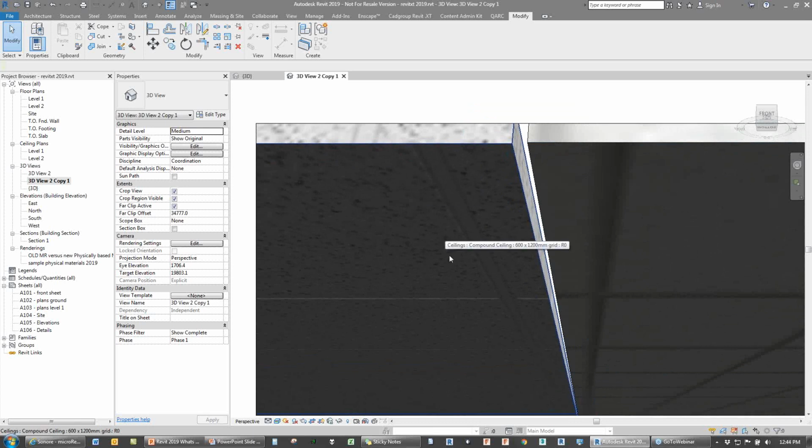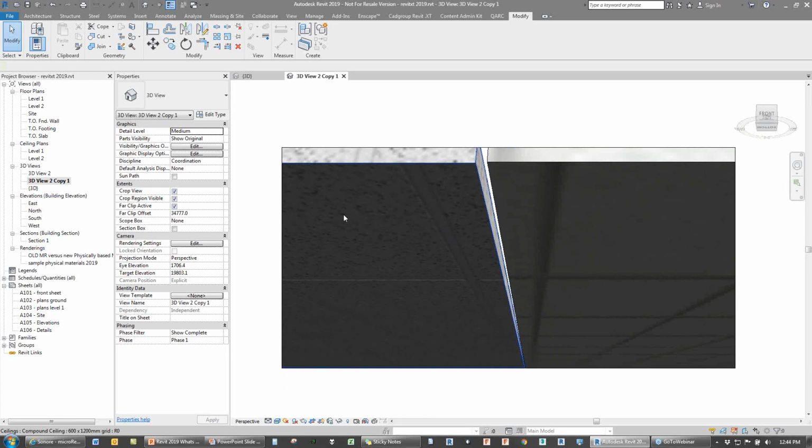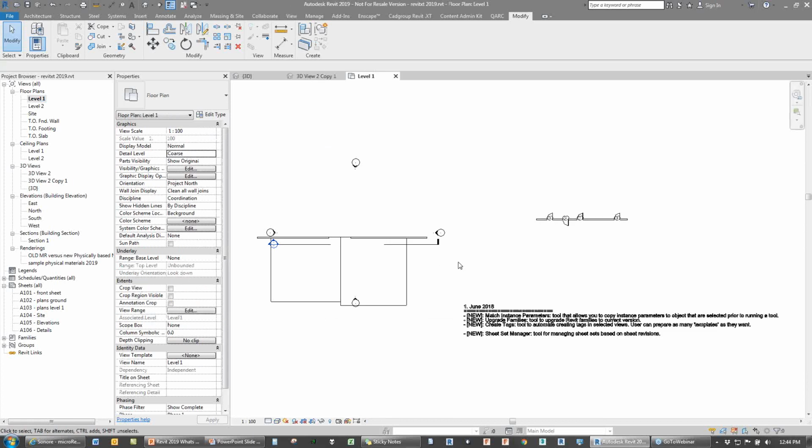Considerable difference there. The step up there for the grid is much more sharply defined. The actual fissures in the ceiling tile are a lot better defined. So that's just in the realistic view, let alone in the rendered view. So you can see there's a considerable step up in the quality.